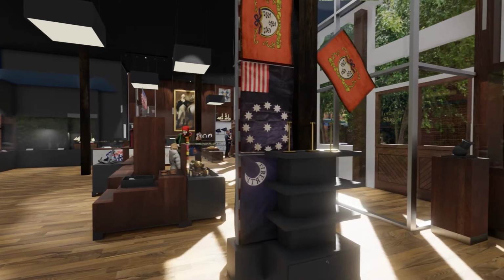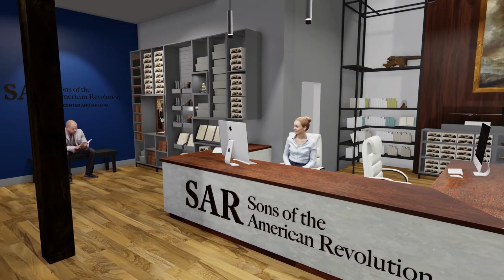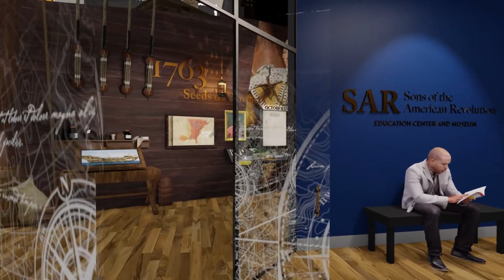Visitors can also learn about the SAR and how to begin their own journey to membership in the Genealogical Research Library next door. When they're ready to venture in, visitors will purchase their tickets and step through the gallery doors into another time and place in our nation's history.